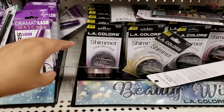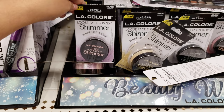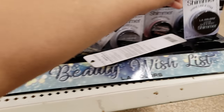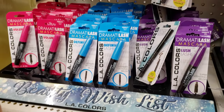LA Colors Loose Face and Body Shimmer, you guys. Okay, this is new here. They got Gold Dust, Fairy Dust, and Pixie Dust, for $1. That's funny. This one looks just like the one from Walgreens I just saw. LA Colors Mascara, not bad.